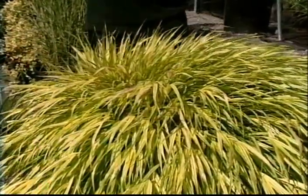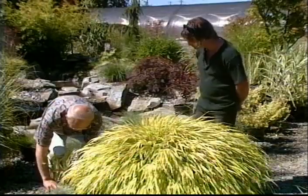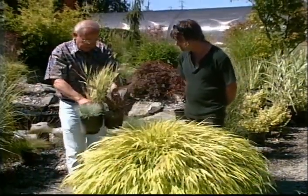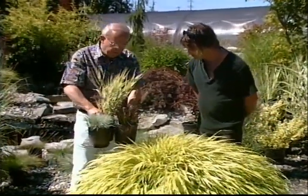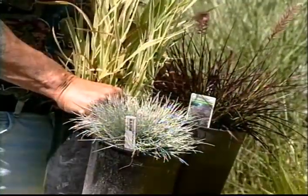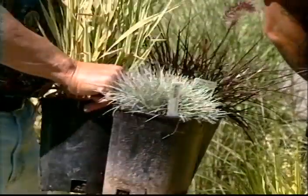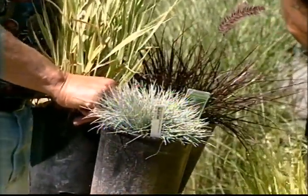How old is this plant? This grass is approximately 6 years old. It's been in the field for 6 years. You know, I just gathered together about 3 different varieties. I think very often our viewers don't realize how many different colors the grasses come in. There's very many colors, shapes, and sizes. Oh, they're beautiful. This low-growing blue one is particularly nice.